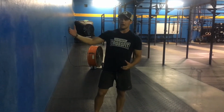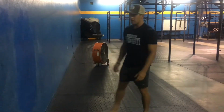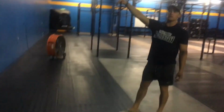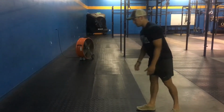a wall. But the next step after you feel confident enough without a wall is now attempting it without one. So now I'm going to be away from the wall. Same idea, trying to imagine as if there's a wall there. Same motion that I would do with the wall, and that's slowly kick up.